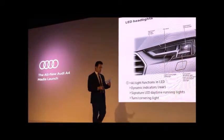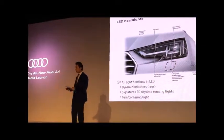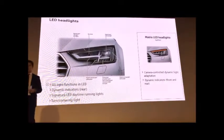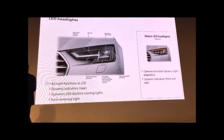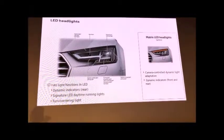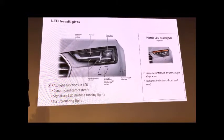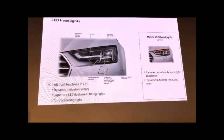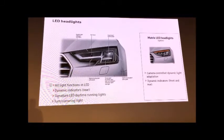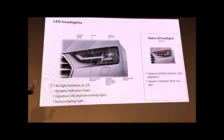Now you can visually see another of Audi's progressiveness through the dynamic indicators on the rear and also the front, if the A4 is equipped with the optional Matrix LED headlights. This is a technology which allows you to drive at night with the high beam switched on all the time. You don't have to worry about glaring the incoming cars, because the camera system will switch off individual LEDs for you, which enhances your safety, not just yours, but for those around you as well.